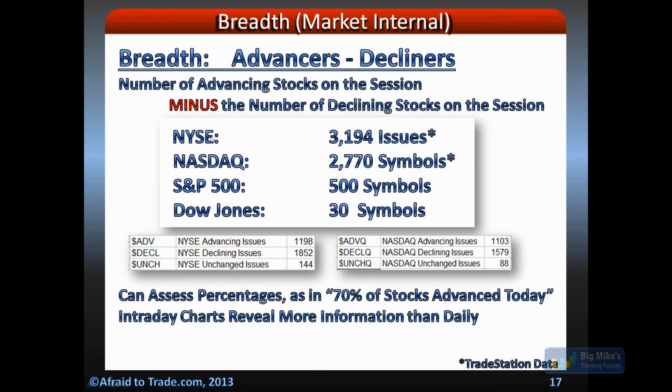With the NYSE, again, I like to use it for the broader measure, though it does include bond funds or inactive funds. If you are particularly an S&P person, you might use the specific S&P breadth, which is 500 symbols, to get a sense of the motion. You can do it as a percent of how many stocks advanced if you're looking at daily charts, but the intraday charts are going to show more information. We'll look at all these things in much more detail.